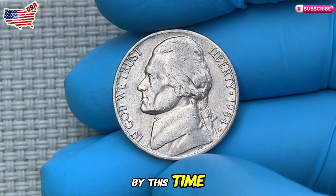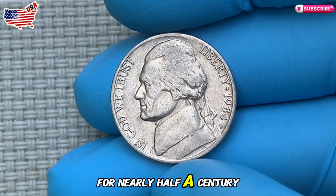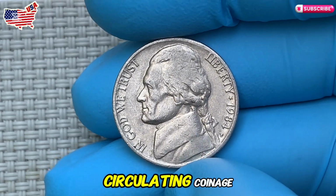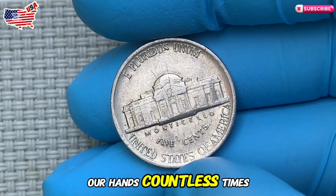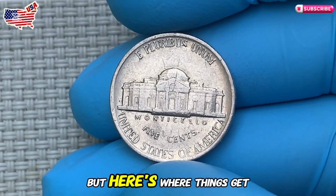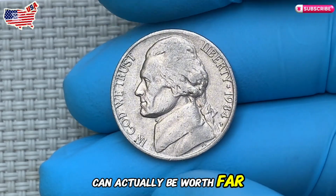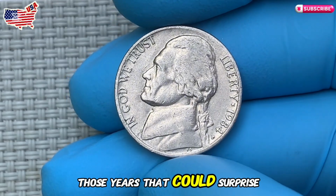Now, fast forward to 1984. By this time, the Jefferson nickel had been a mainstay in U.S. currency for nearly half a century. The 1984 version, like its predecessors, was part of the regular circulating coinage. For most of us, it would have passed through our hands countless times, probably without a second thought. But here's where things get interesting. Coins like these, especially those from certain years, can actually be worth far more than their face value, and 1984 is one of those years that could surprise you.